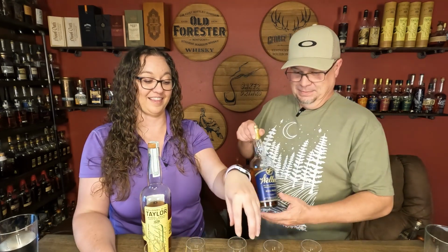Wow. So this is a little strange to us, because we thought you get certain notes from certain bottles, and wheat a lot of times has a funkiness to it that we thought this glass had. So we assumed that was the Weller. And it is not, obviously. I'm shocked.